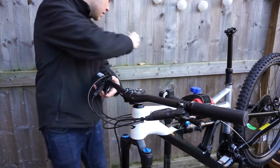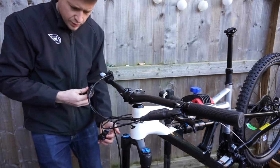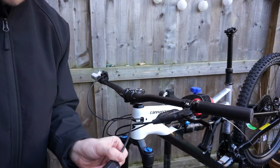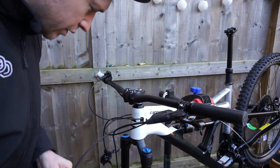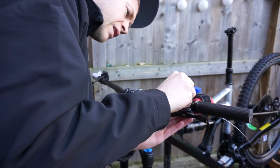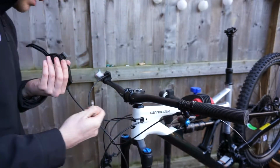There we go. Bolt. Pull that through. So you can see it's the same either side up. So all good. All good, just to flip them over. And same this side.